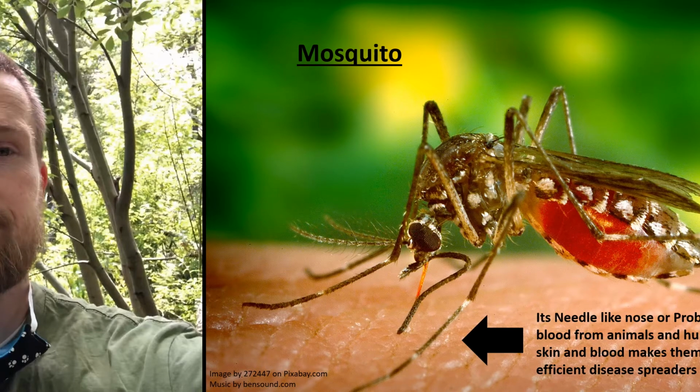So they also are really a great indicator of climate change. A lot of aquatic insects require healthy, good quality water to survive. So as we pollute our planet more and more and climate change becomes a real problem, we can look at our water systems and look at our aquatic insect populations, and that's going to give us an overall health of our ecosystem.